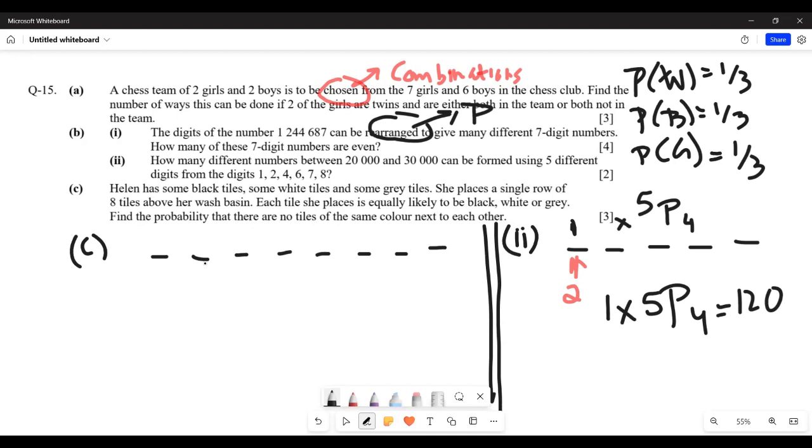Okay. So we have to find the probability this time, not just the arrangements. So let's say that the first tile is black. Then what's the probability of getting a black tile? It's 1 by 3. Now, if the first tile is black, then the next tile can be either white or gray. So that's a probability of 2/3.